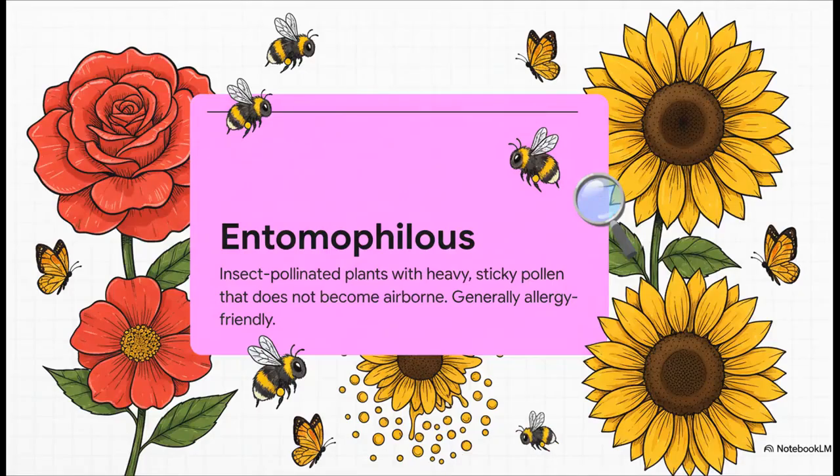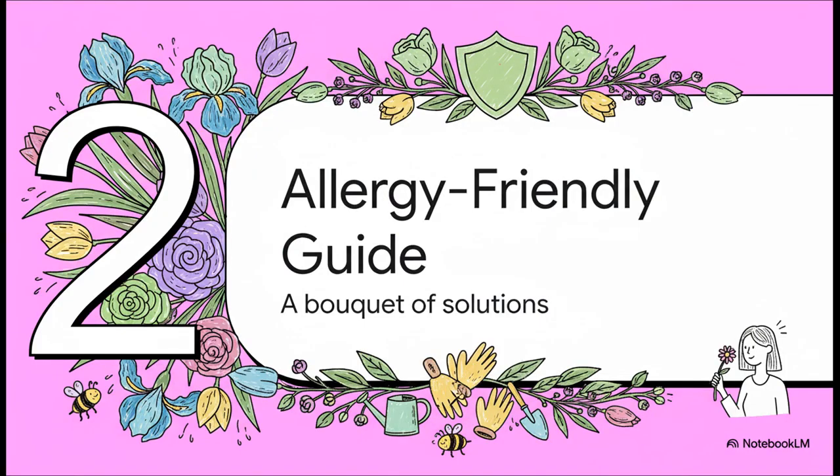And then on the complete opposite side, you have entomophilous plants. These are the show-offs. They have the bright colors, the sweet smells, and there's a reason for all that flash. They need to attract insects. Their pollen is heavy, it's sticky, it's designed to hitch a ride on a bee, not float on the breeze. So that pollen almost never even makes it into the air, which makes these flowers surprisingly safe for us allergy sufferers. All right, science lesson is over.